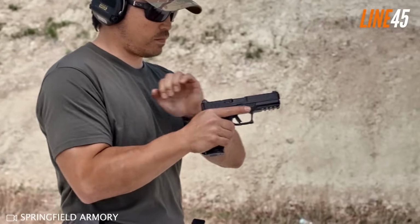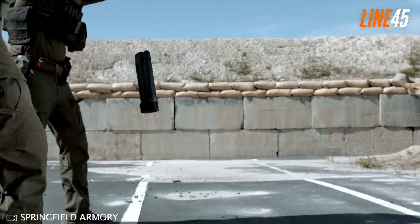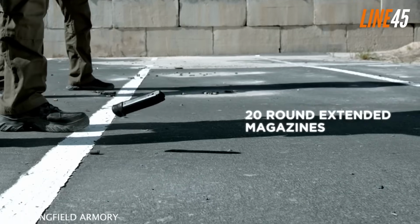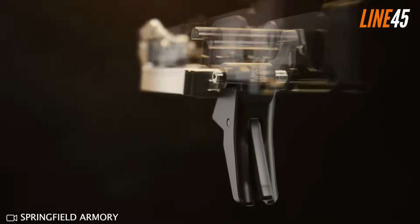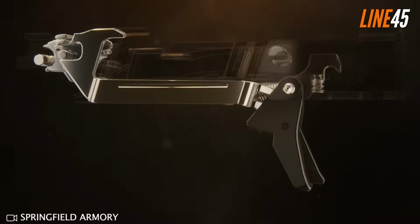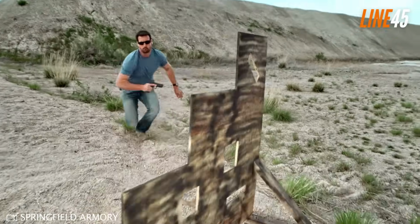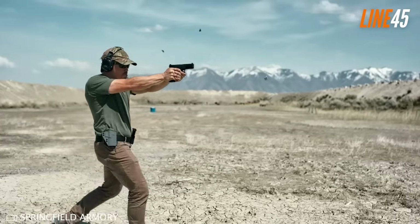While the standard grip module of this gun fits medium-sized hands, it still has 3 interchangeable backstraps. You can also purchase small and large frames if you really want to configure the dimensions of your gun to your liking. It's just a good thing that the backstraps can fit various grip modules. The grip also sports the adaptive grip texture of Springfield. Its grip is non-abrasive, but surprisingly tacky when you squeeze it firmly.